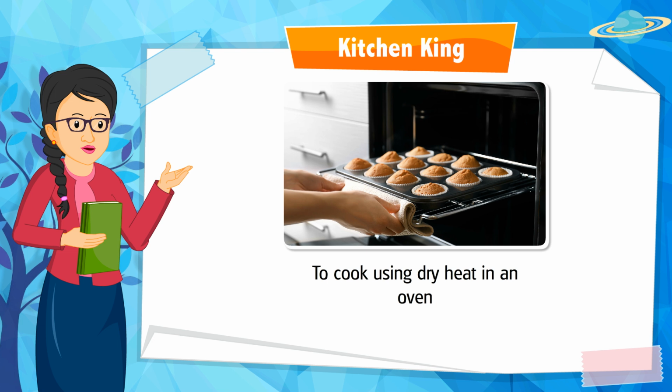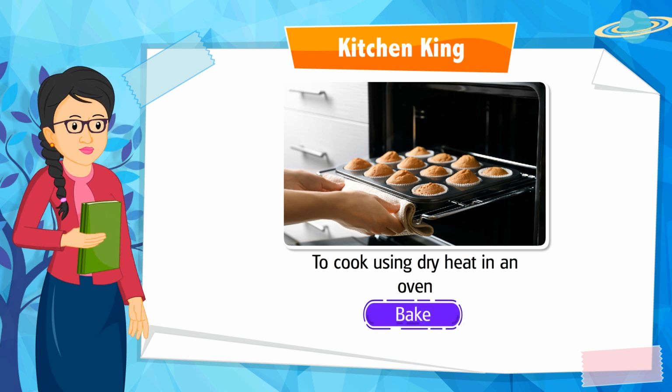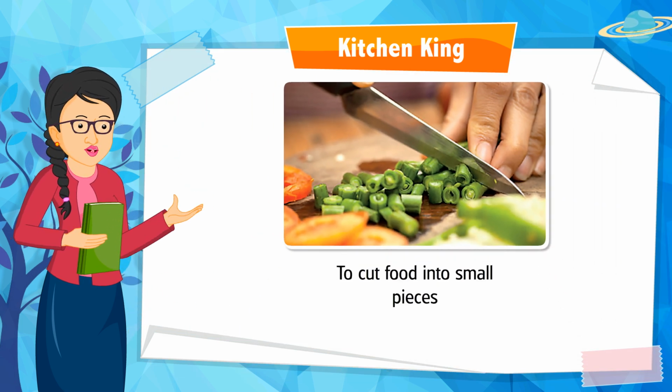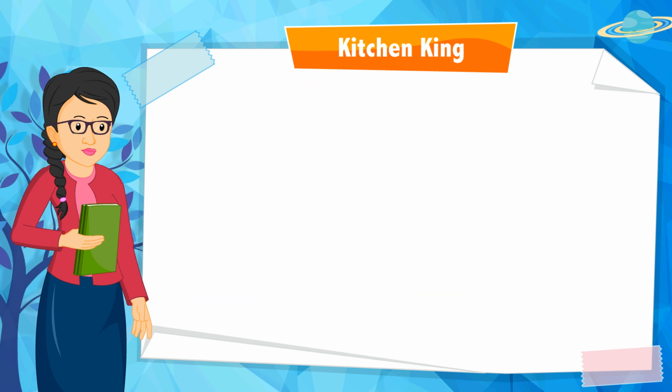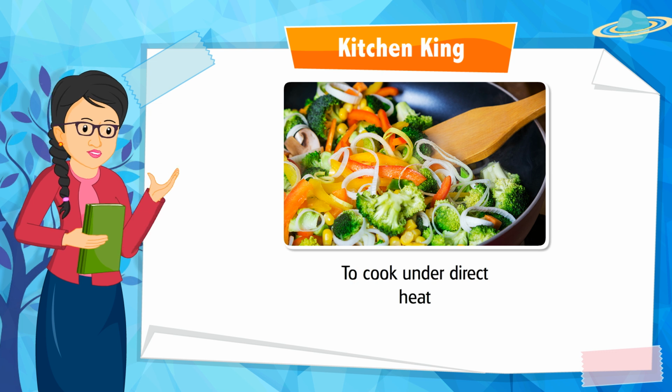To cook using dry heat in an oven is bake. To cut food into small pieces is chop. To cook under direct heat is broil.